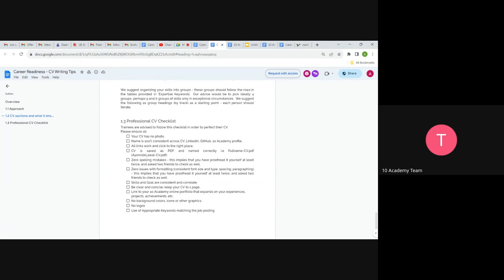All links must work. That is, they must be clickable. You don't just have to put text; you have to use a hyperlink for your link. Also, your CV is saved as PDF. I think I've mentioned this already. And the name format must be your full name dash CV.